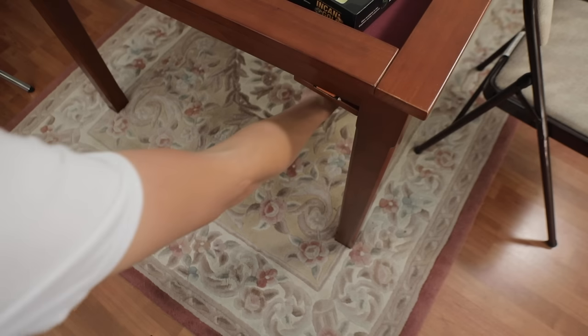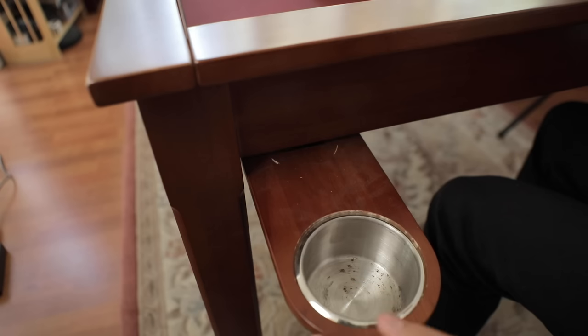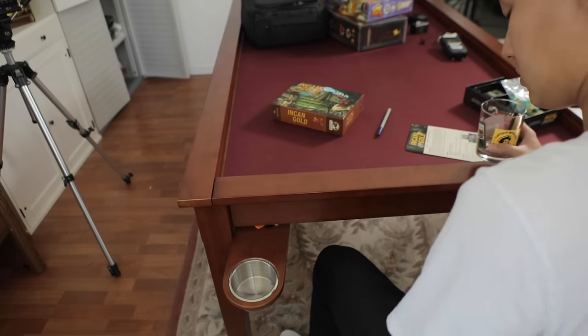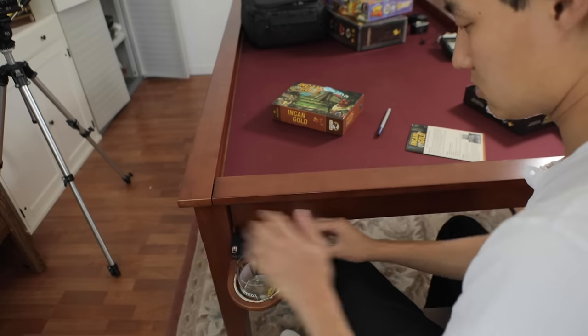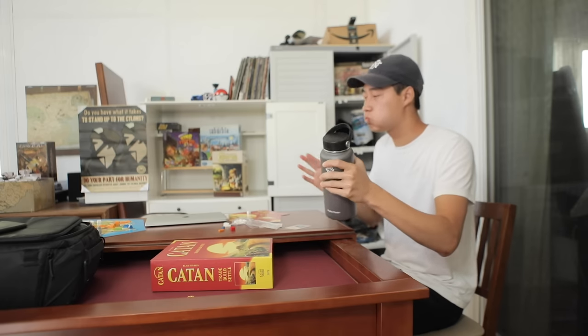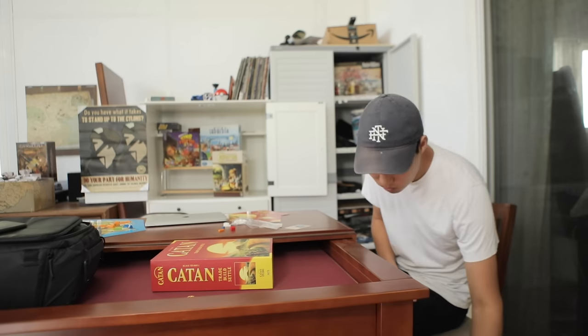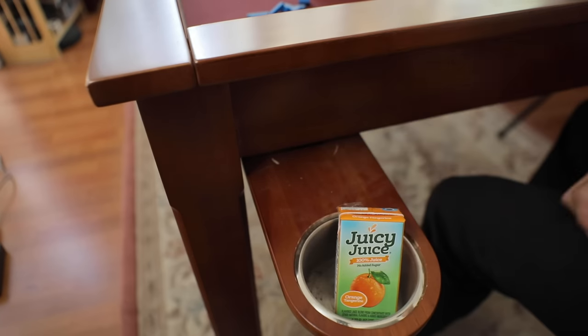So these pull-out cup holders aren't exactly the greatest of quality, but they really do get the job done. Plus, I've noticed that the space can double as a phone or wallet holder during games. Normally, the rule is no drinks at the table, so either we have to put the cups on the floor or we just have to use water bottles. So this improves the quality of life and really does help for those longer gaming sessions.